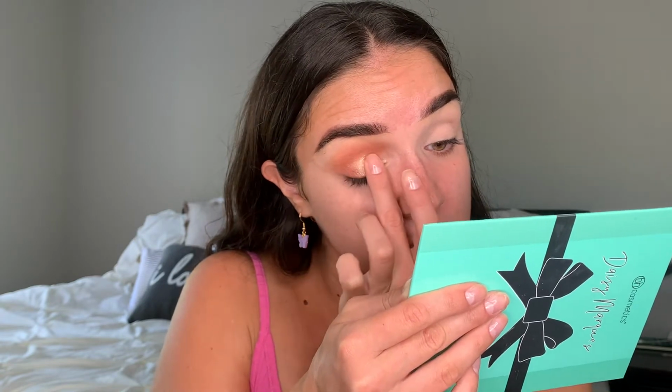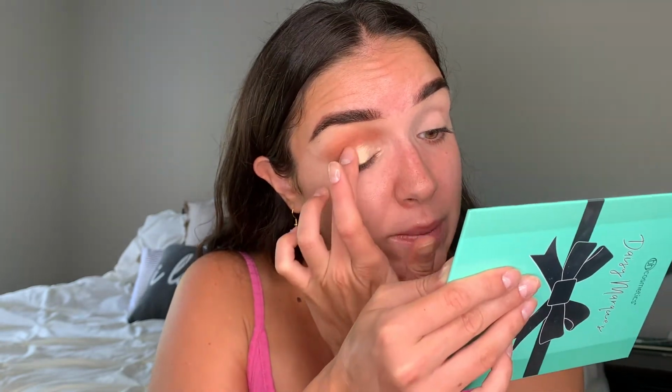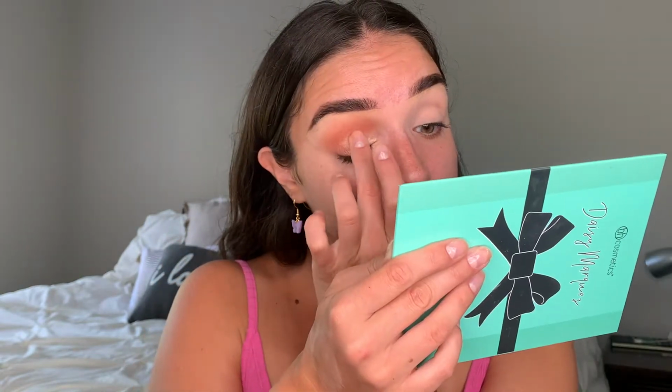Like I'm not rushing to wet my brush. This is not my brush. I'm not rushing to get a brush and wet it and use it that way. Yeah, this looks nice. This looks really nice.